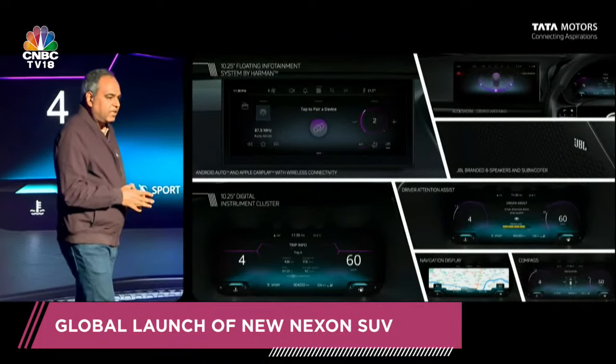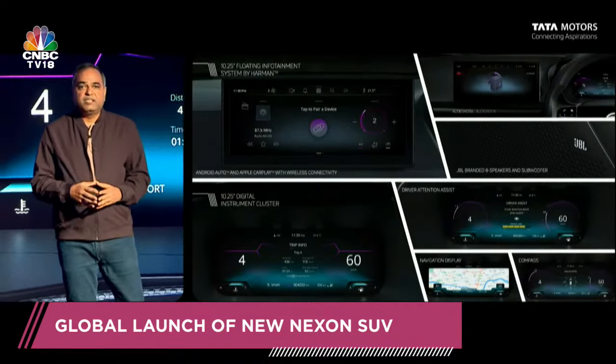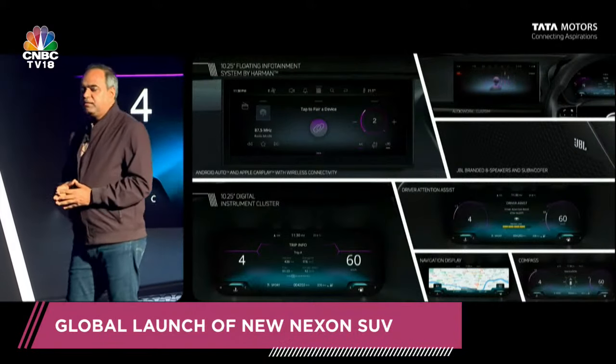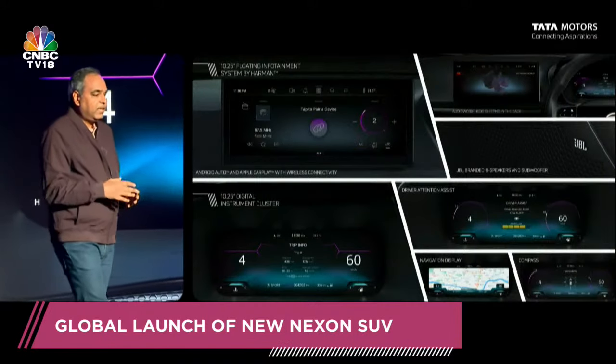A high-definition and configurable 10.25-inch digital instrument cluster is a first in segment that is normally found in luxury cars. It has versatile view modes, which include driver attention assist, navigation display, and compass.